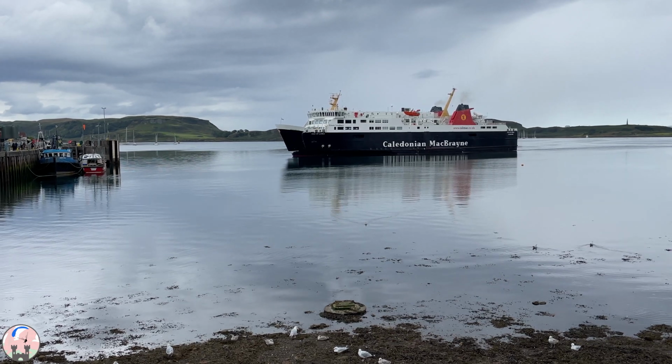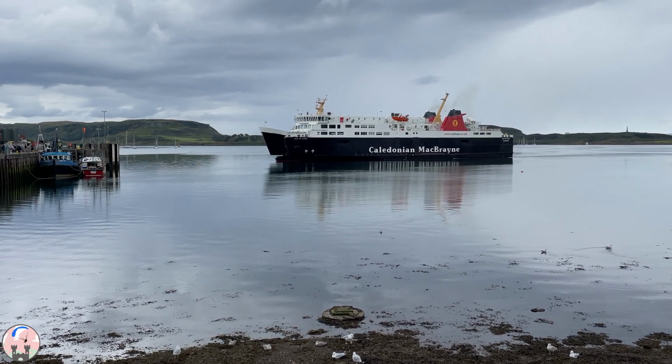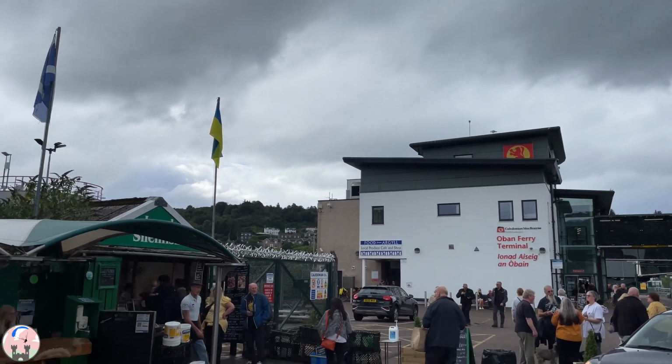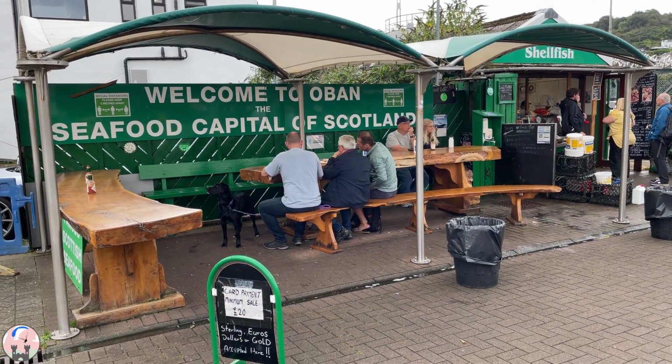On our last full day in bonny Scotland, we returned to the bustling harbour town of Oban. We enjoyed the famous seafood shack so much the last time we were here, we just had to return.